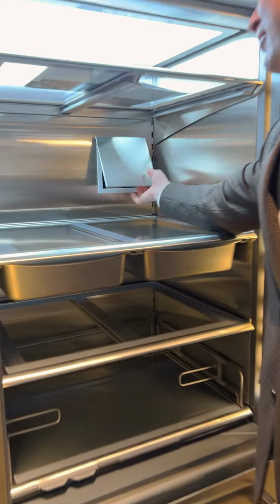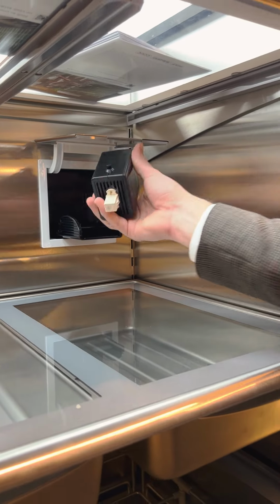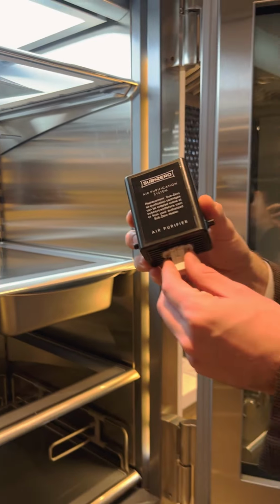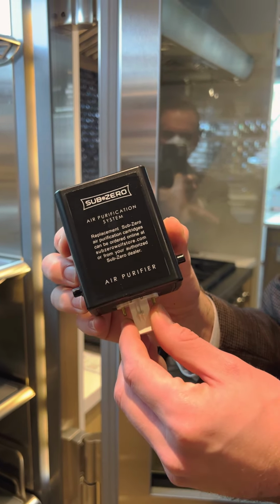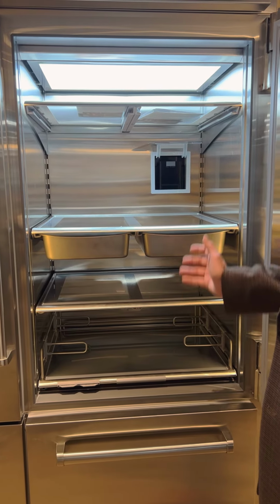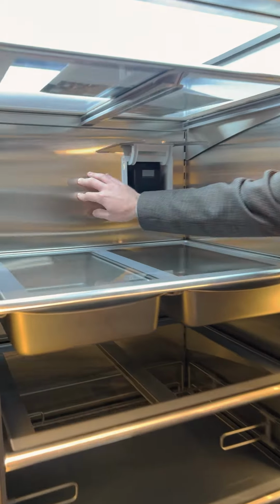First and foremost, we have an air purification system that's built into every single Subzero refrigerator that helps preserve food the longest. This is actually NASA-inspired technology, and so we can maintain up to 65% relative humidity inside of our Subzero refrigerator cavity by placing that evaporator inside of the refrigerator.